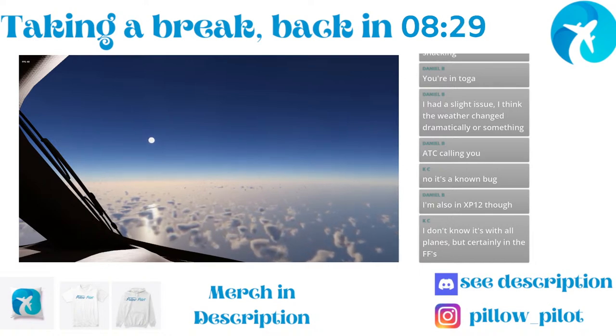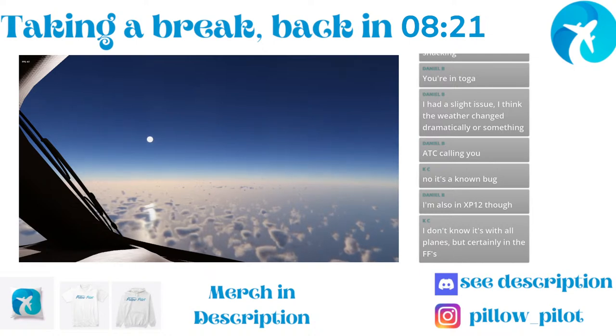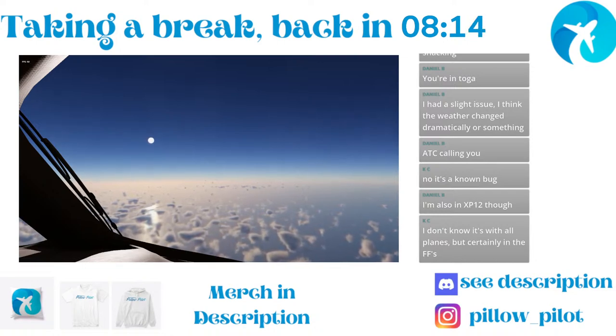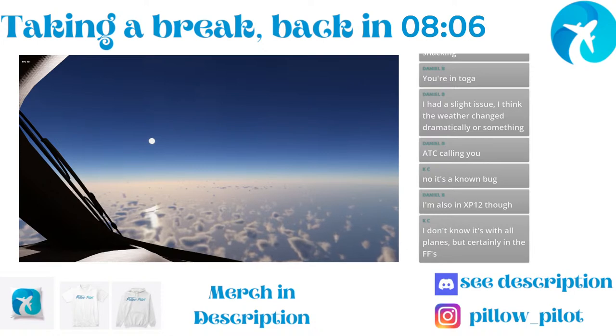Contact 319, clear ILS approach runway 09 left, QNH Hannover 1036, report established. Clear ILS approach runway 09 left, and next call established, contact 319, QNH 1036. Taxi 06 Alpha Tango, descend final level 260.